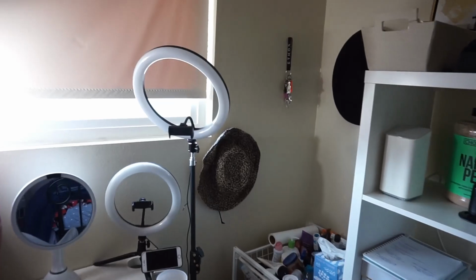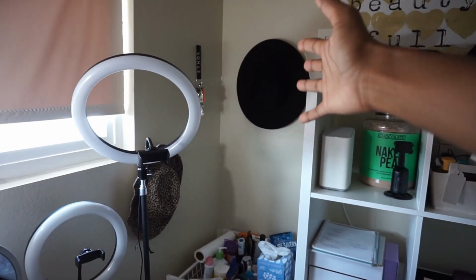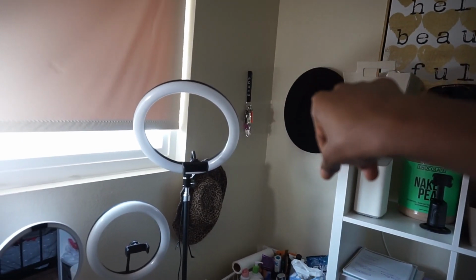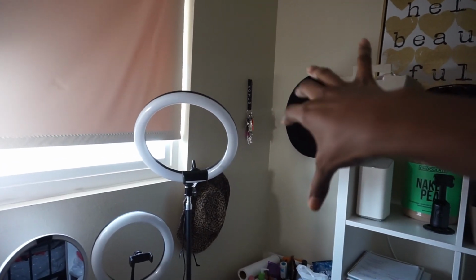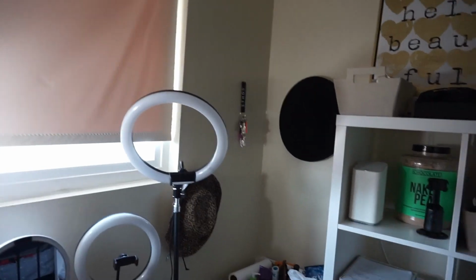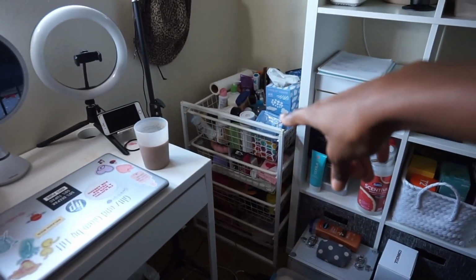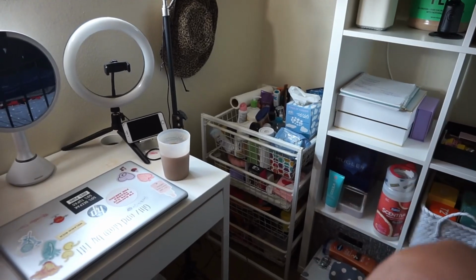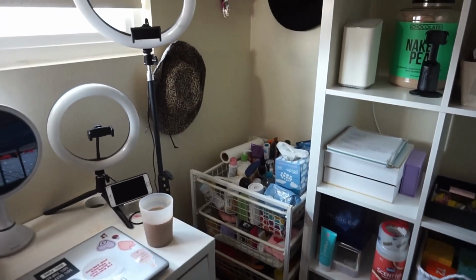In this corner I have hats hung up for the time being, which I'm figuring out. I might want to get some shelving in this area so I can put some things in this corner. Then I have my little rack right here. It has drawers, and this is all my products, my makeup, and all of that.